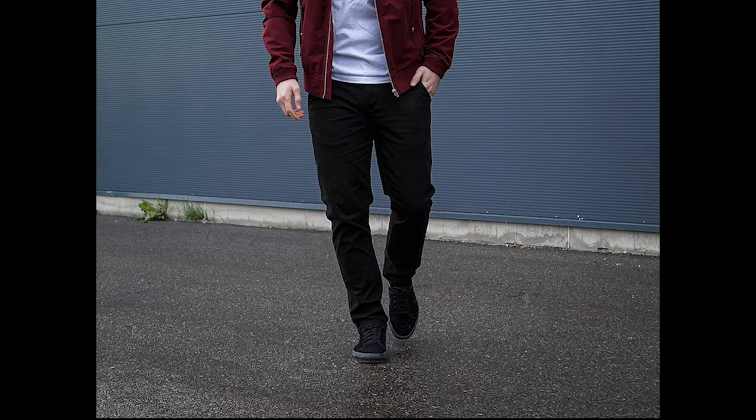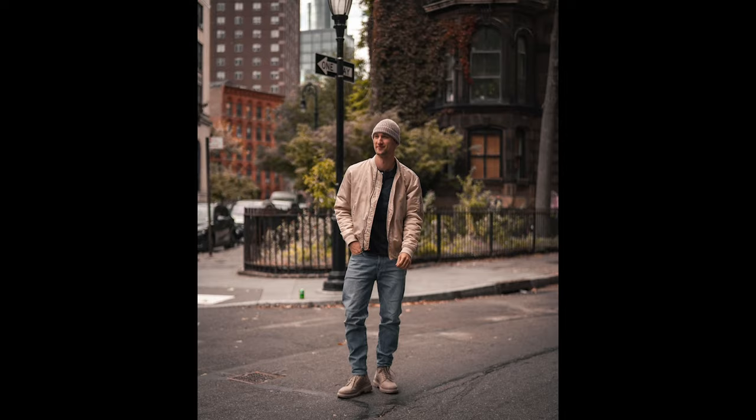Next, you can try white t-shirt layered with red jacket with black jeans and black sneakers. Next, you can try black t-shirt layered with tan jacket with blue jeans and tan boots.